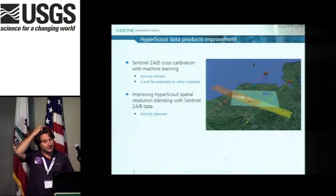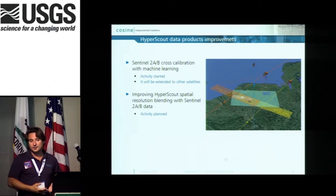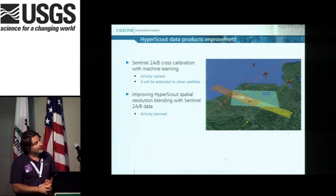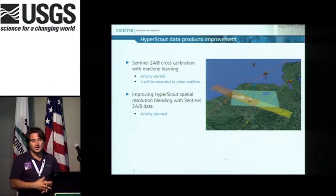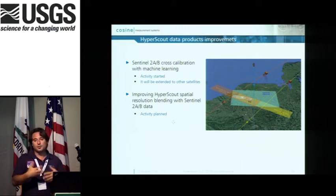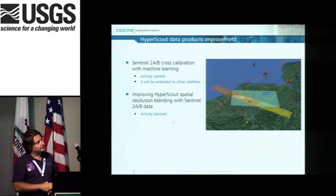What is happening for the future? We already got an activity started, a contract placed to cross-calibrate with Sentinel-2, using machine learning to leverage the higher resolution of Sentinel and the higher spectral content of Hyperscout and match them together from a calibration point of view. Later, in an activity we'll start this year, we will improve the Hyperscout resolution by blending with the Sentinel-2 data. Of course, we look at Sentinel because it's at the moment one available and made by the agency, so it's paid by them. So we're going to leverage as much as we can, but we look also at the satellite Sentinels and more.